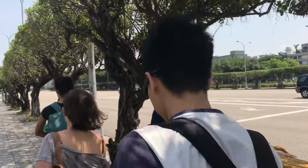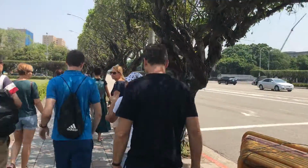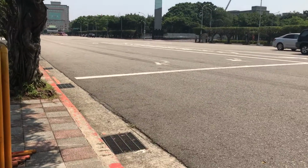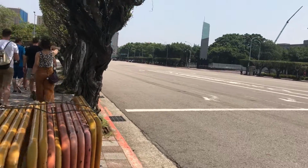Is it possible to visit the palace? Oh yeah, you can do that. That's the boulevard. It's pretty huge, by the way. Really, really vast.